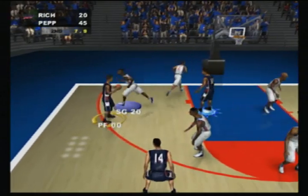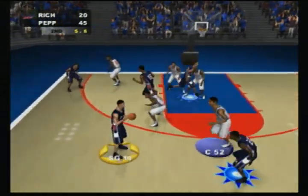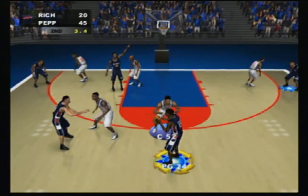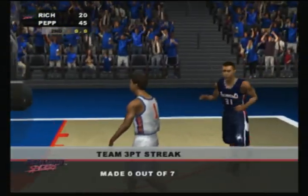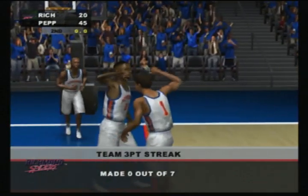Double zero takes the pass. Four going for the three. Pepperdine cruising for the win, Billy. How do you explain that?